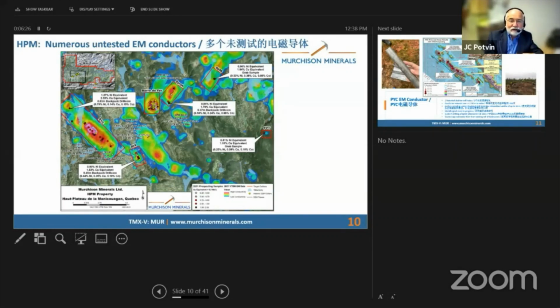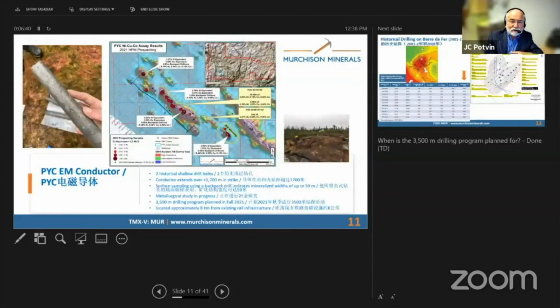As you can see, there are all kinds of other areas that are worthy of drilling, and we believe that the potential to identify actually several, if not numerous, nickel, copper, cobalt bearing deposits is quite fantastic.